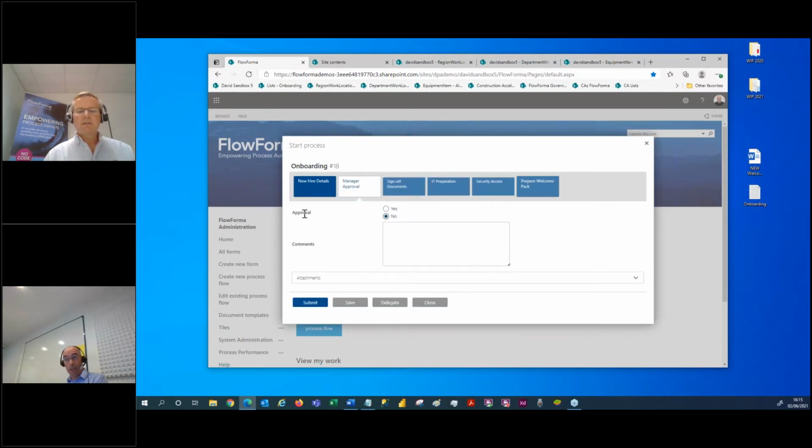And again, a question change rule firing here: if approval is no, show comments. So I'm going to put in my comments here. Not very helpful comments, but I'm going to put those ones in. The moment I click submit here, because approval is no, we're going to have a step completed rule firing that's going to pass it back to the previous step. If approval is no, pass it back to the previous step, a step completed rule.